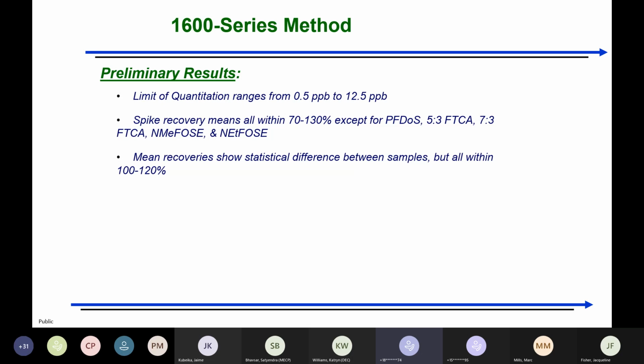And while the mean recoveries show statistical differences between the three samples, the low lipid, high lipid, and the clams included in the study, they all stay within 100 to 120% recovery. So those are just some of the preliminary results that we have from the single lab study. We're really just right now diving a little bit deeper into the stats and taking a look at things.